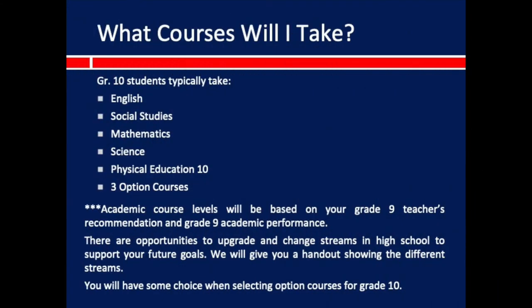What courses will I take? So what do you take in a typical grade 10 year? You're going to come into us and you're going to take English and social studies, math, science. Everybody takes phys ed 10, that's required for your high school diploma, and then you can break up with it if it's a class you're not really into, or keep going as an option right up to the grade 12 level. And then 3 option courses. So it is a pretty nice first year at Crescent Heights.